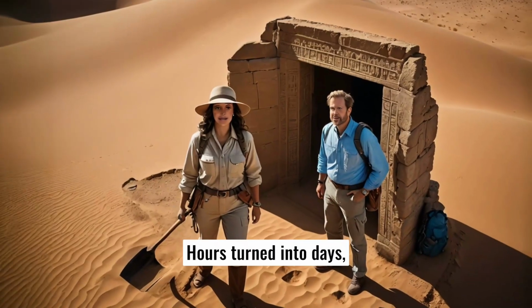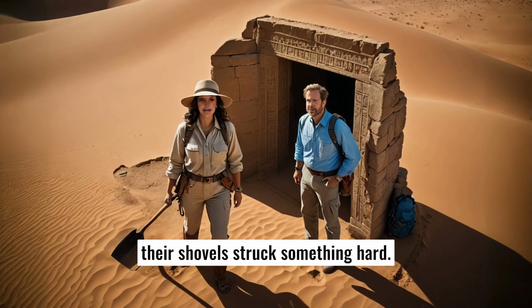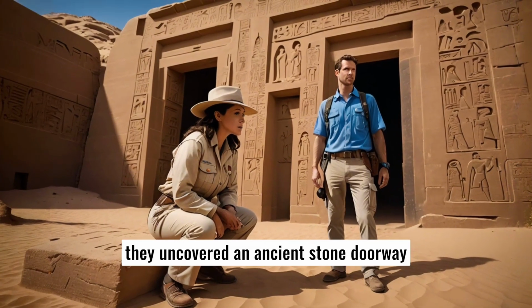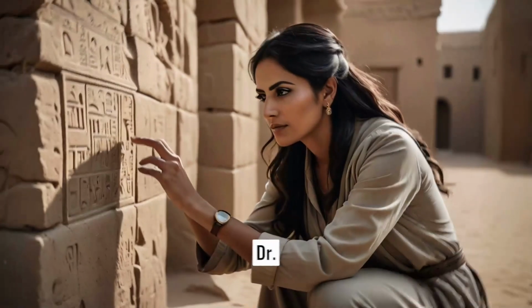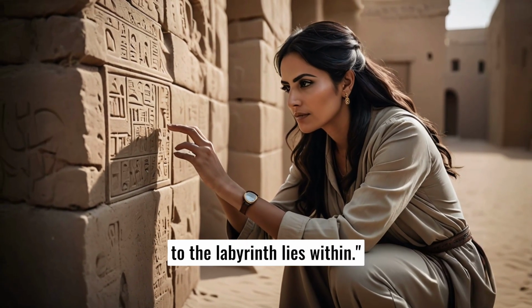She signaled for them to begin digging. Hours turned into days, and just as their hope was waning, their shovels struck something hard. With careful excavation, they uncovered an ancient stone doorway covered in hieroglyphs. Dr. El Masri deciphered the inscription: "The path to the labyrinth lies within."